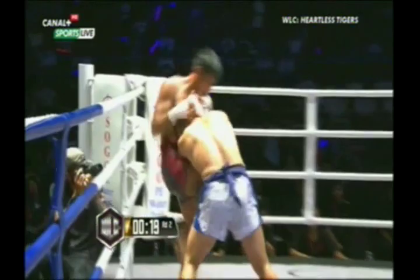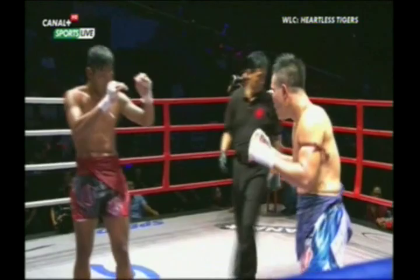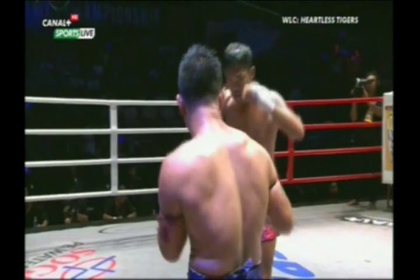Push kick. Good right hand to the left from San Thu. Now turning Htwe. More tape off of the right glove of Thu comes to the canvas. Nice uppercut. The bell. We are headed to round three.